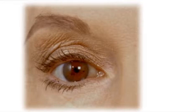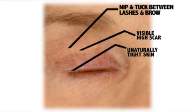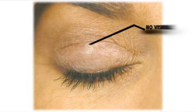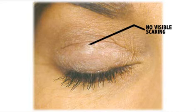Traditional surgery uses a type of nip and tuck of the skin between the lashes and brow, which tends to result in visible scarring and an unnatural appearance, whereas the tarsal fixation technique leaves the patient with no visible scarring, resulting in a natural and lasting result. Let me explain why. The tarsal fixation method corrects skin laxity primarily by redefining the lid crease and not by the removal of a large amount of skin.